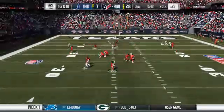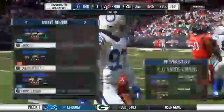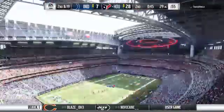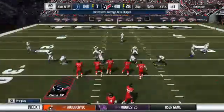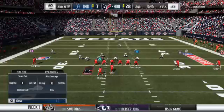Inside the red zone here. They'll look to throw. Nowhere to turn this time, and he goes down. Sacked back at the 29. And before this 2nd down play, we'll get a whistle, a signal, and a timeout, as the clock will stop with 45 seconds to go in the first half.